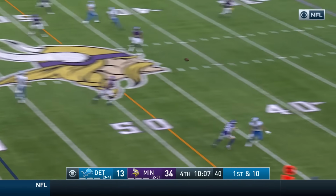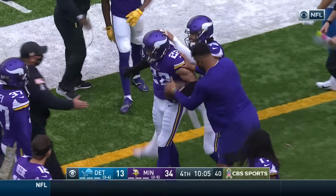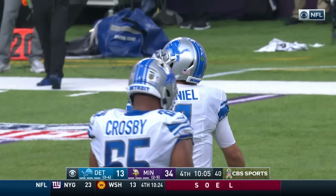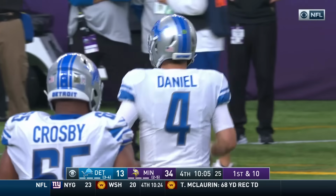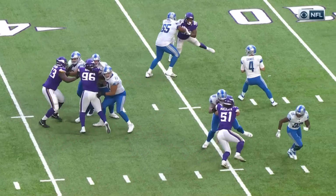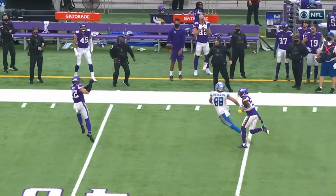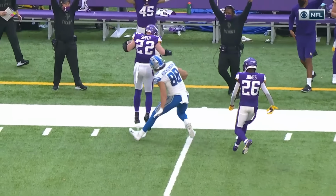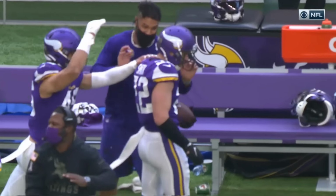1st and 10. Denver blocking downfield, and that was picked up by Smith. He got the ball. A 3rd interception thrown by Lion quarterbacks today. Harrison Smith comes up with his 2nd interception of the season, and the 3rd interception by the Vikings defense today. Well, the Vikings came into this game with only 3 interceptions on the season. And as you said, Kevin, now they have 3 just today. Harrison Smith.